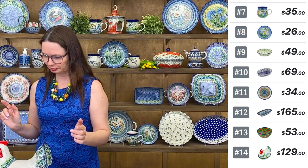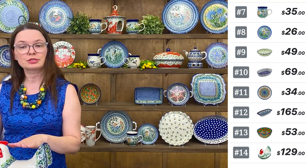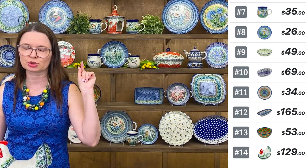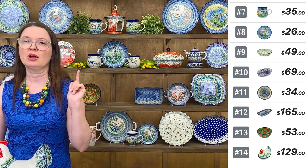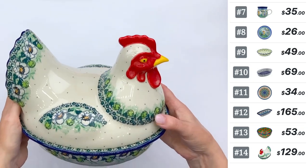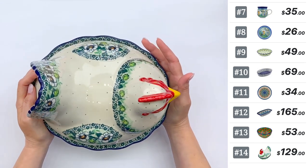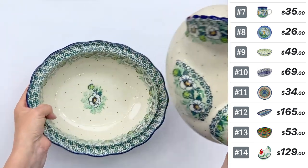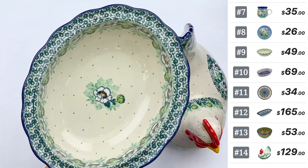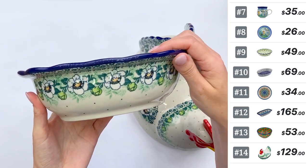Number 14, $129. I do have also different patterns, but tonight I have the green flora pattern, pattern 2242 from Ceramika Artystyczna. Great chicken. Here we have lovely chicken on a nest. This is a perfect roasting baking dish. This lovely pattern is called Green Flora.